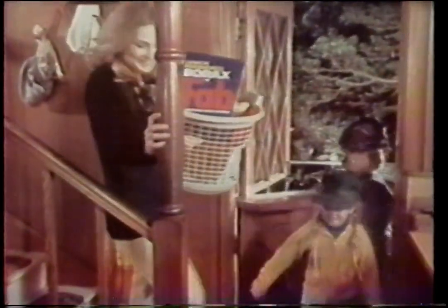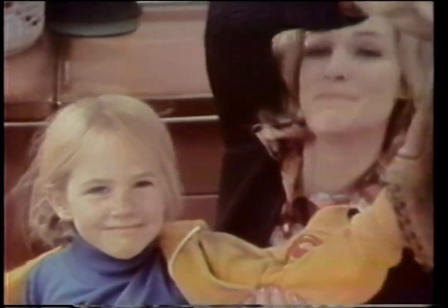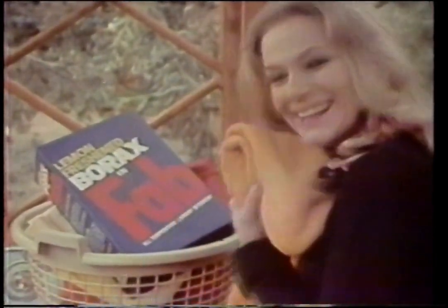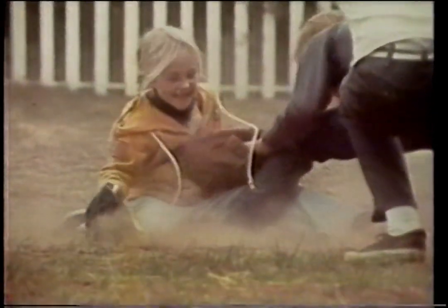I let her. And I keep on using Fab with Lemon Fresh and Borax. And when Kathy gets as dirty as any boy on the team, my Fab gets her things deep down clean and lemony fresh. Fab, the only one with Lemon Fresh and Borax. Oh, Fab, I'm glad. There's Lemon Fresh and Borax in you.